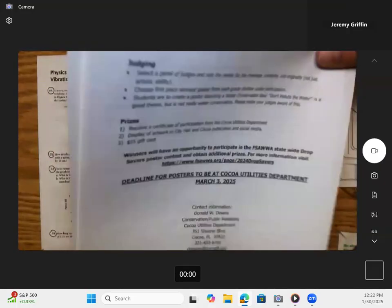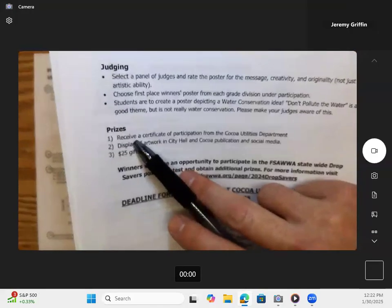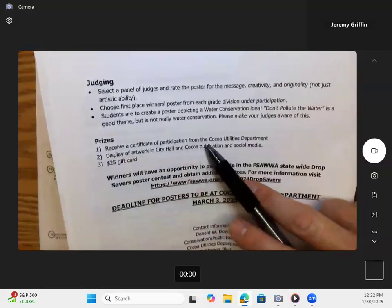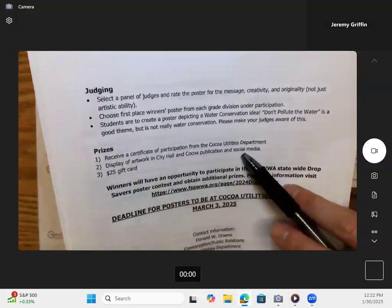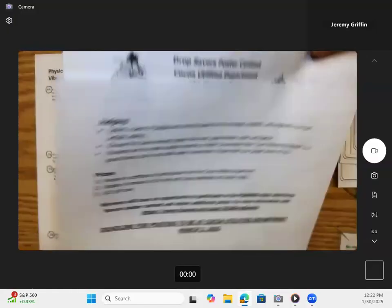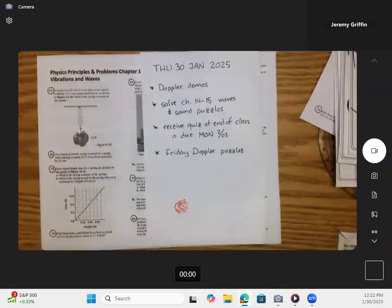And what's going on? So prizes. So if your poster is award-winning poster, then I think all three of these you get, I think. It says receive certificate of participation from Cocoa Utilities Department, display of your artwork in City Hall and Cocoa publication and social media, $25 gift card. So if that looks good to you, if you want to make a poster, it has to do with saving water, then you can download this from Google Classroom and do that.